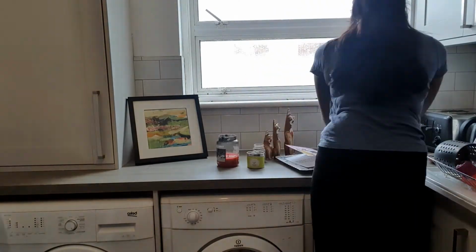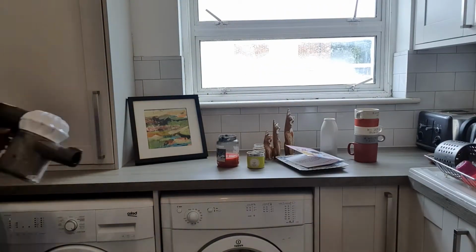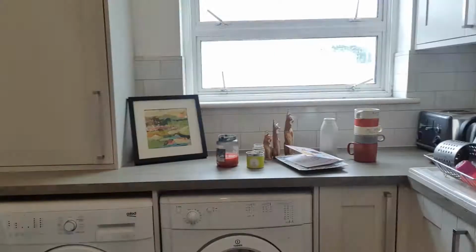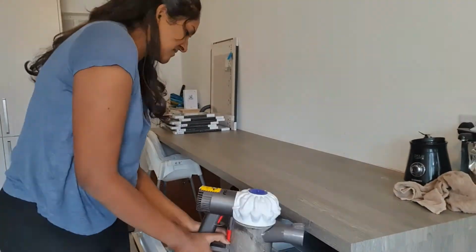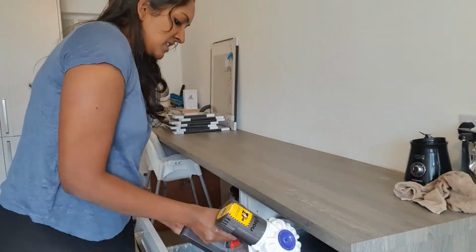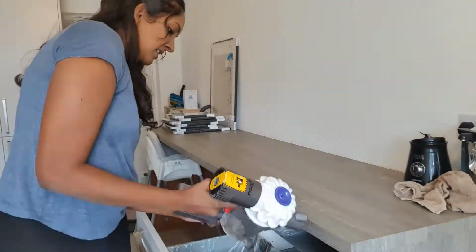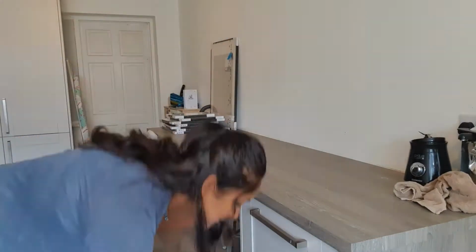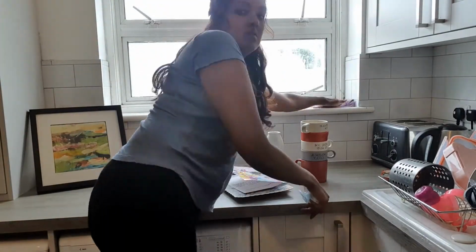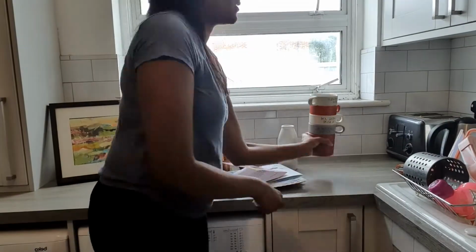So I'm just taking everything off and I'm just going to give it a quick vacuum just to get rid of most of the debris. I then realized that the vacuum needed emptying, so that's what I'm doing here now. So once I've done that, I am then going to go ahead and just wipe down the windowsill itself, and just give it a good spray, and then put back only what needs to be put back.